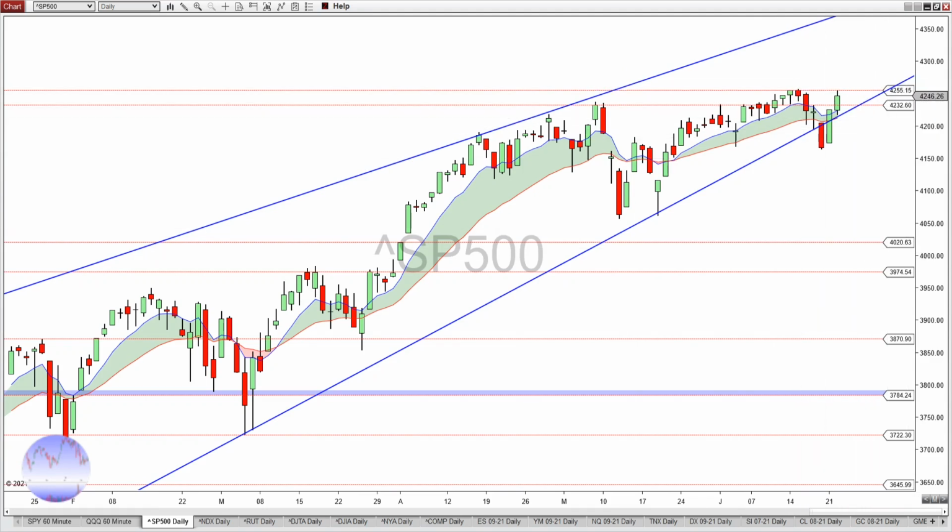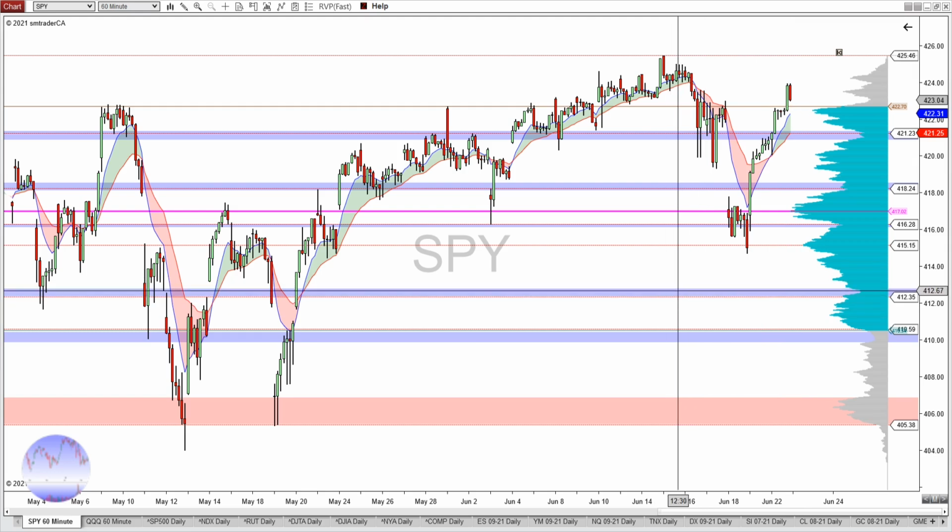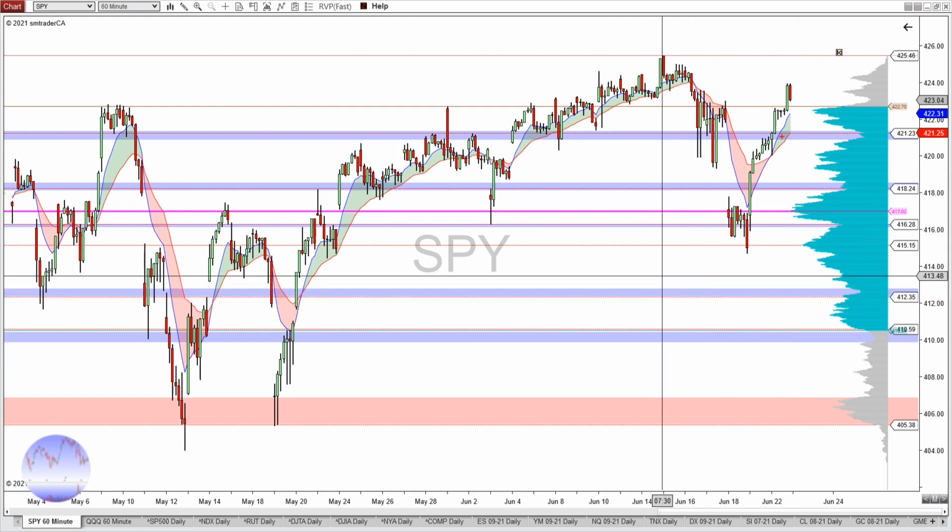And looking at the SPY, the ETF for the S&P 500, I posted this chart on Twitter last night and also in the YouTube channel section. You can see that the price came up and bumped up against this value area high. This is the composite volume profile at 422.70, and it tested there for a few hours before it actually broke through. You can see it came up to this low volume area here and found a little bit of a rejection.